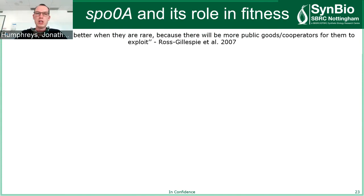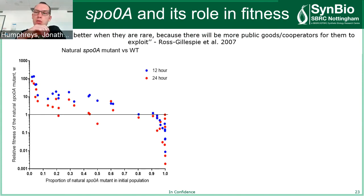So what we did was effectively a very simple frequency-dependent fitness assay where we mixed a supposeaway mutant with the wild type and just plated them out and had a look at what was going on. So we took what I call a natural supposeaway mutant. This was a mutant that had a mutation in the DNA binding site of the protein, and effectively rendered it completely inactive. The mutant couldn't make solvents, couldn't make spores at all. We mixed it in various initial proportions with the wild type and just calculated the relative fitness based on one of Steve's papers.